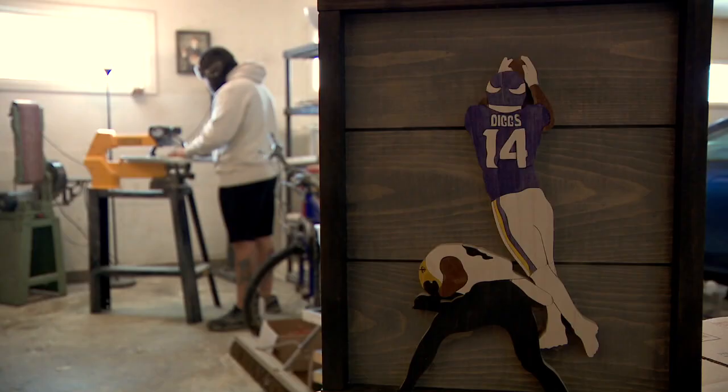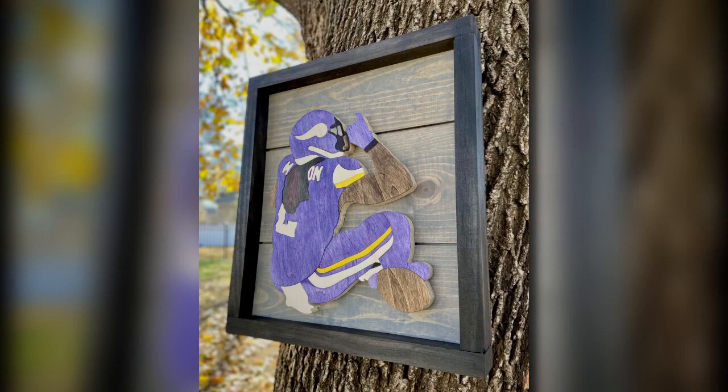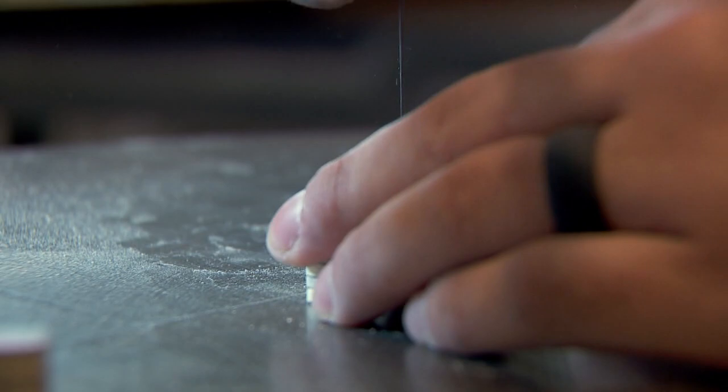The Vikings are my favorite sports team, so that's what I try to lean towards, and I end up making as many pieces every season as I can of various players, and the purple and gold never gets tired of staining that. When the Vikings played in England, he had that tea time celebration. I was like, oh, that'd be a really cool piece, something different. So I made it, tagged him in it, he saw it, he follows me, so he saw it right away. We worked out a way to deliver it in person.